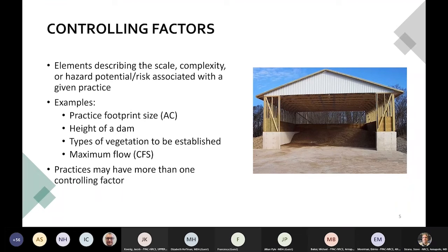Controlling factors. Controlling factors are the factors that we base job approval authority on: different levels of complexity, risk, hazard potential, scale. These are things where we can say, okay, if you have this level of knowledge, then you can certify something up to this limit. And then as risk or size increases, we might require you to have even more knowledge before we let you design or certify that kind of practice.